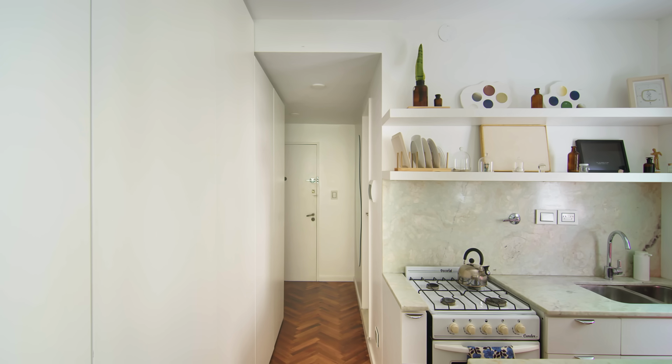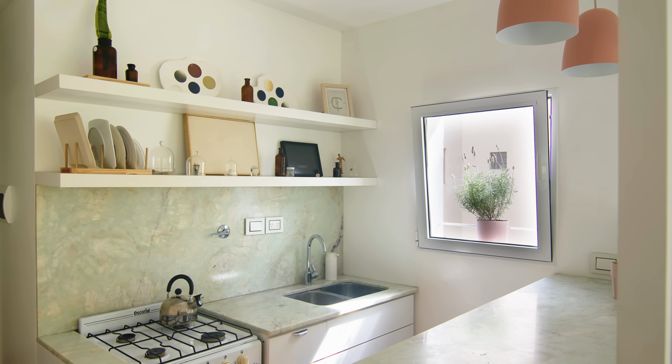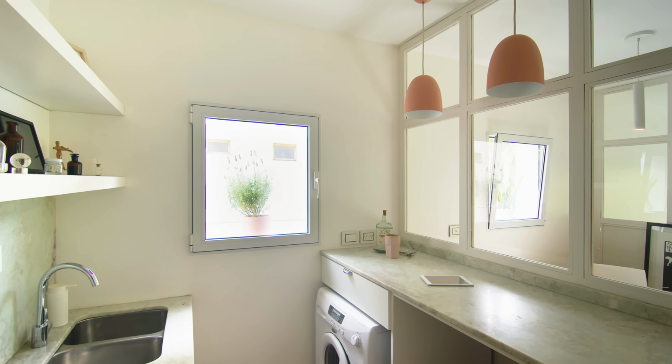The kitchen is compact without being cramped. The main side is against the wall of the bathroom and has wide floating shelves for storing small art pieces. The countertop and splashbacks are made from a light green marble. On the other side, there is an island that can be used as a bar using the stool. There is also space for the washer-dryer machine here.